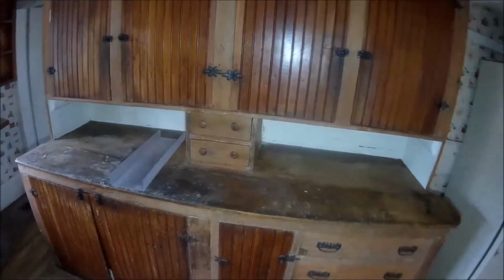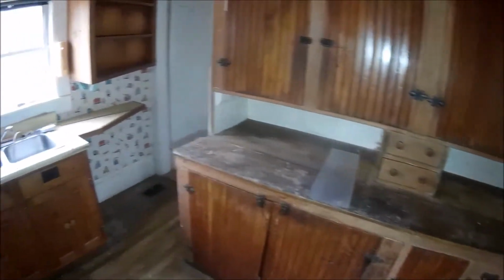An old pencil sharpener from the good old days. The old hooks for coat racks. Old doorknobs. And then the cabinetry, the old hinges on the cabinetry, the door latches. This is all a lot of the old things.